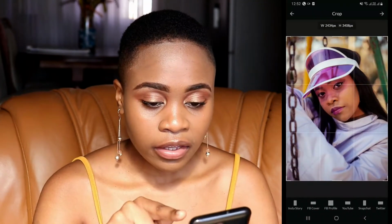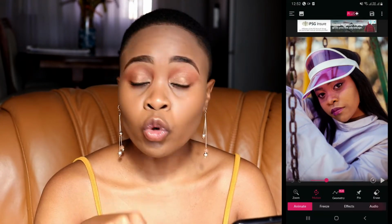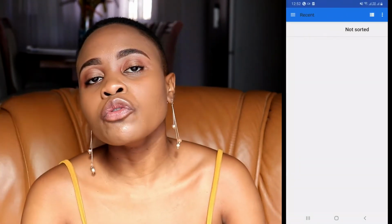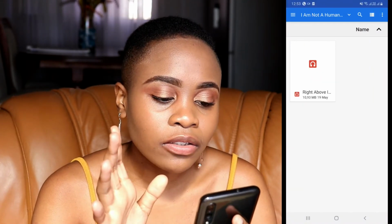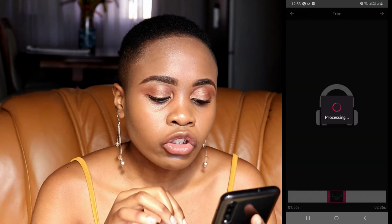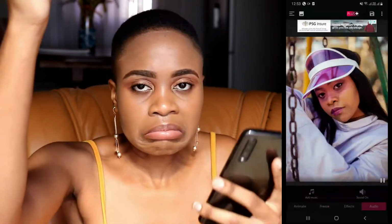Okay, and the other thing that you can do with this app is you can actually add audio, to make a little clip. So obviously I removed the moving part, but okay, let's use this song, and then you can turn it into a 12-second video, which we love.